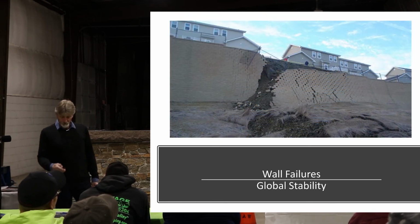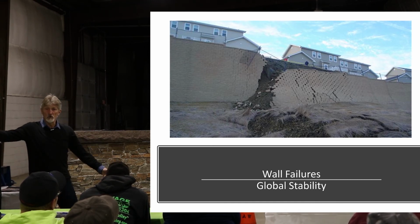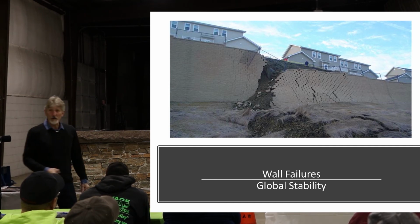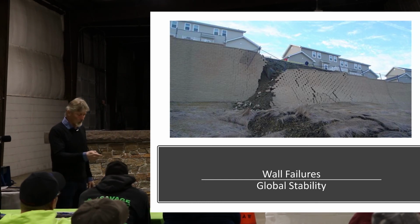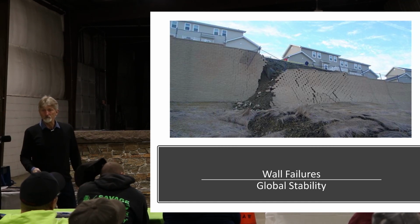Here's another failure. It's a different failure. It's global stability. You can see the bulging in the front of the wall. This thing's still standing. That whole thing rotated and rolled out of there. And that's because there was a negative slope below the wall, but all of the water from all the downspouts, all the backyards, all the driveways, all the patios, everything, where did it lead? Water to the back of the wall. Flooded this area, saturated it, liquefied it, and rotated the wall.